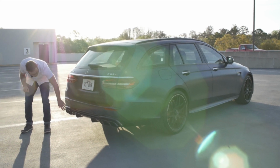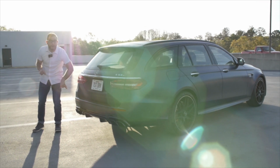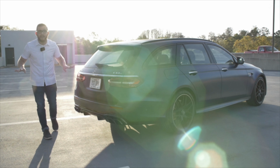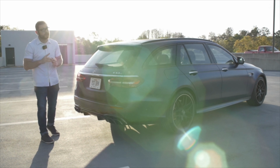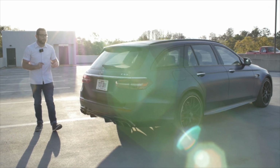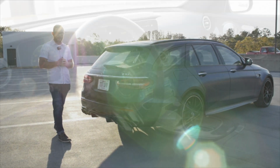Now these are not the actual tips. They keep them behind for crash reasons so that when you get rear-ended you don't have to replace the entire exhaust. That's why automakers do that, fun fact. But these exhaust pipes sound absolutely incredible. Just wait until you hear this thing out on the road.